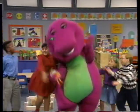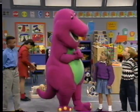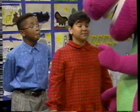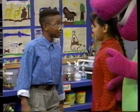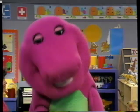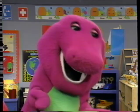Visiting your zoo? Barney! Hi, everybody. Oh, I like your zoo. It's very nice. Thank you, Barney. We can learn a lot about animals at the zoo. My dad took me there last week, and the zookeeper told me that elephants run on their tiptoes like this. Derek, you're so funny. Moving like animals can be lots of fun. Let's try it with a little music.